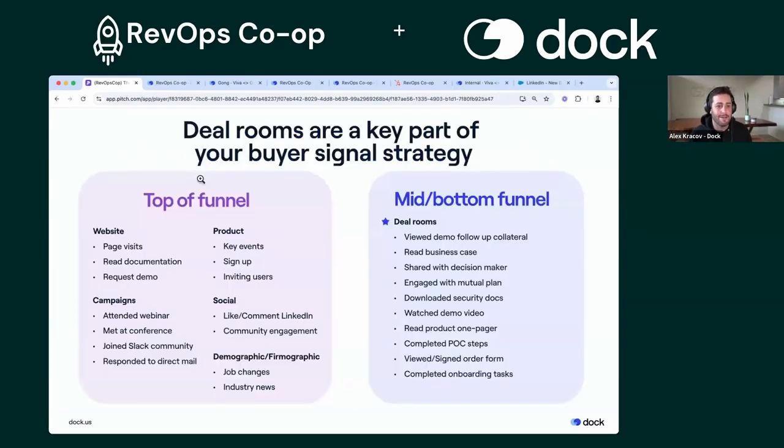I think buying signals are one of the top things I see all the time on LinkedIn. Every single person is posting about buying signals, and there's Koala and Common Room and Pocus, and I'm sure I'm forgetting some, but it's all about how to get your buying signal strategy together. And what I find interesting is it's all focused on top of funnel. And that is very important.